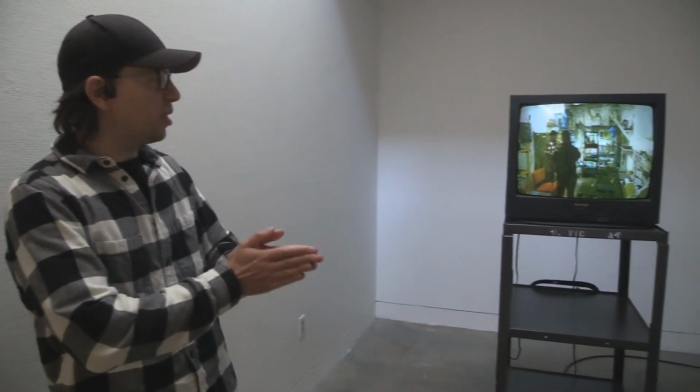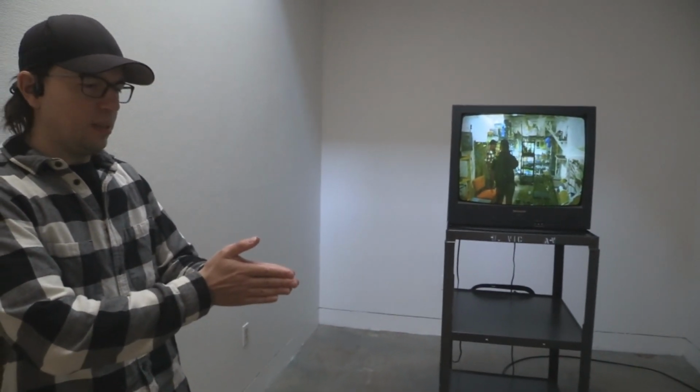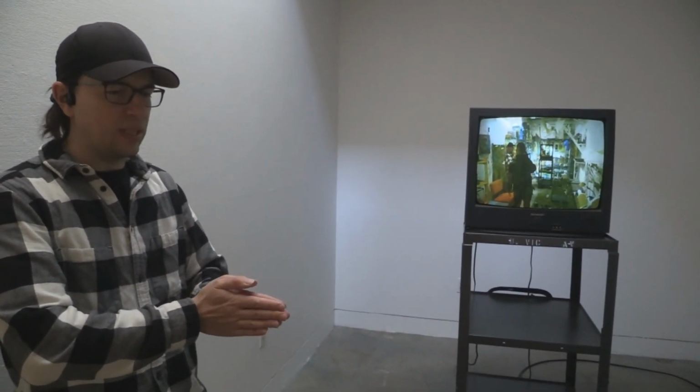And this effect of seeing yourself in another space by being superimposed onto a 3D landscape is something that I first experimented with in my thesis work. That was in April, March, somewhere out there, yeah.